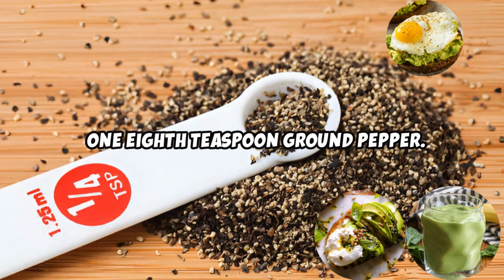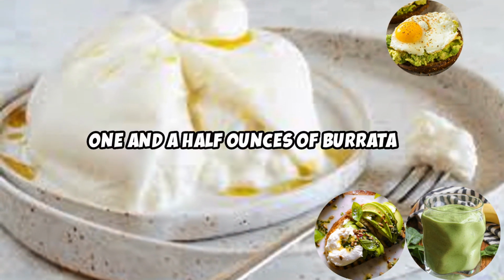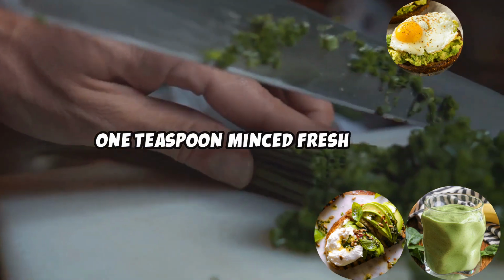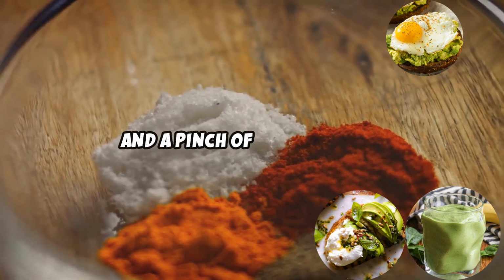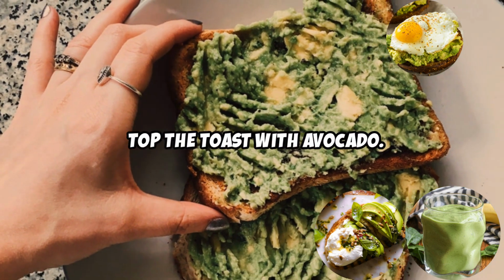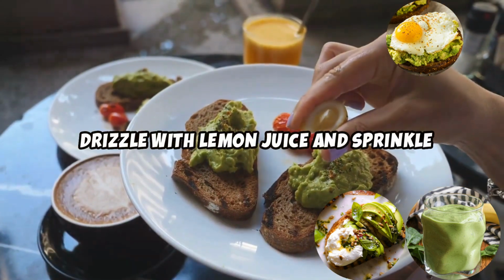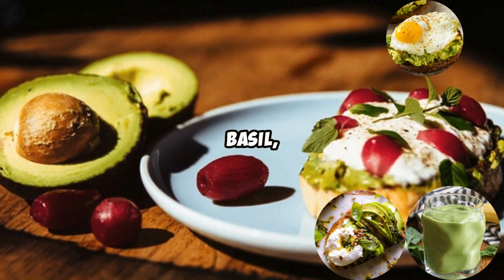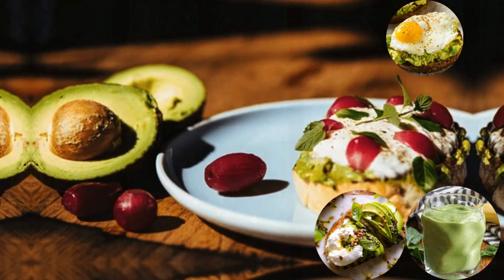1/8 teaspoon ground pepper. 1½ ounces of burrata or fresh mozzarella cheese. 1 teaspoon finely sliced fresh basil. 1 teaspoon minced fresh chives. And a pinch of Aleppo pepper. Directions: Top the toast with avocado. Drizzle with lemon juice and sprinkle with salt and pepper. Then top with burrata or mozzarella, basil, chives, and Aleppo pepper.